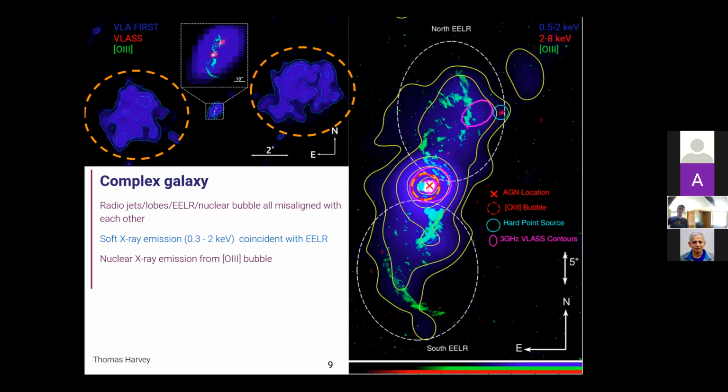So you can make estimates, and there are potentially interesting substructures that you can look into, to look for longer term outflow variations. But I didn't really have time to go into too much of that.